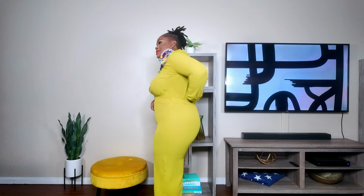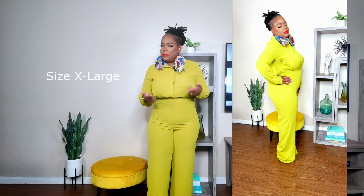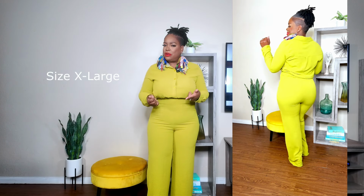I told y'all, fall pieces, long sleeve. It has an elastic waist. See how it hangs kind of low and it's up high here? I guess that's how it's supposed to be. I don't know if that's just my body making it fit this way. I don't know, I don't care. She's cute. She is super long. I'm going to have to get at least an inch or 1.5 inches cut. I do have on platform heels with this, and I think this jumpsuit is an extra large. I'm not really sure, but I'll have the size right here on the screen.